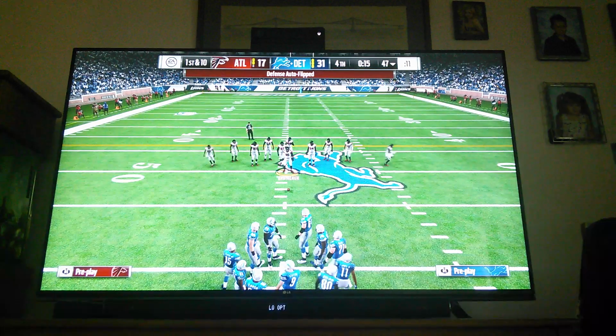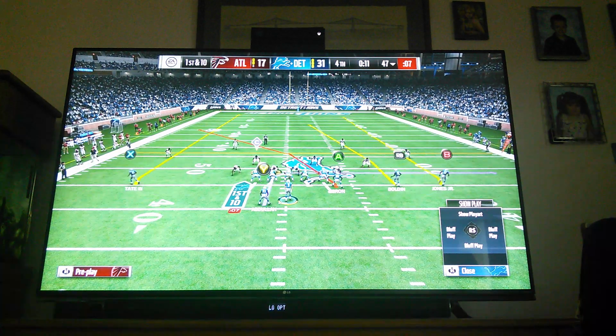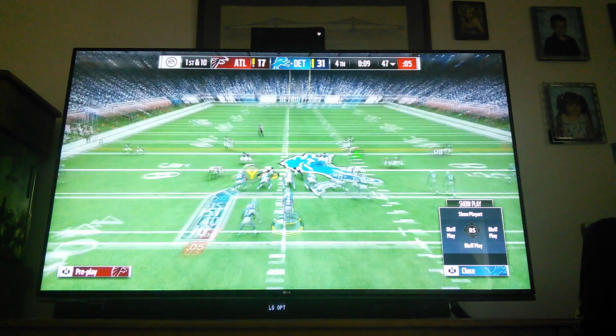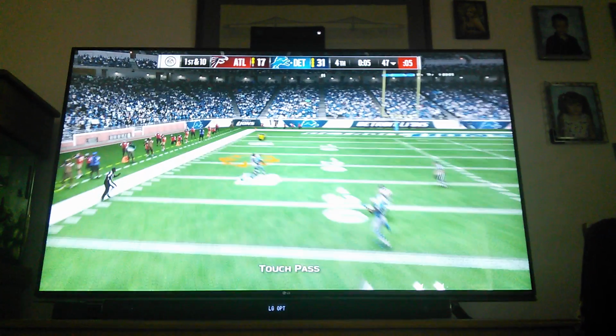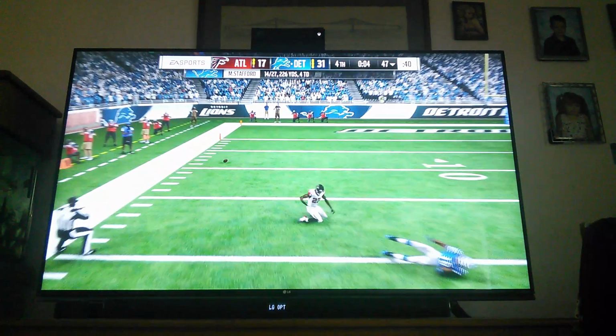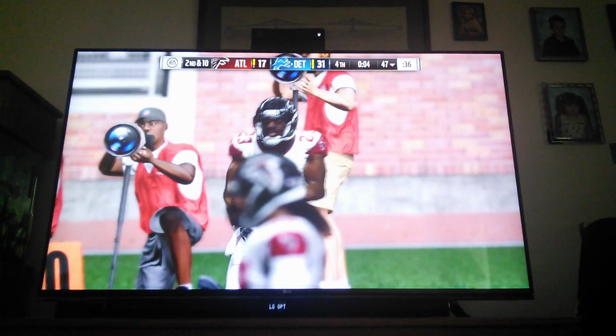Offense comes to the line now, first and 10. Stafford is going to launch this thing right downfield. And that will be incomplete. Four ticks left here on the clock.